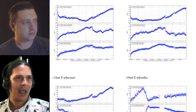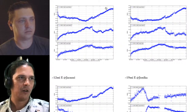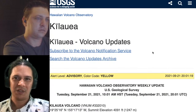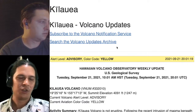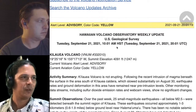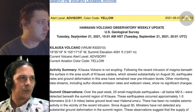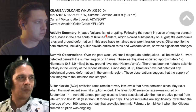This is a time that perhaps, as we'll discuss shortly, may be triggering certain people, as there are volcanoes in the news affecting people's livelihoods right now. But to wrap up Kilauea, here is the source of our information: the USGS weekly update from the USGS Hawaiian Volcano Observatory. This one was issued on Tuesday, a couple of days ago, and they say it's not erupting.